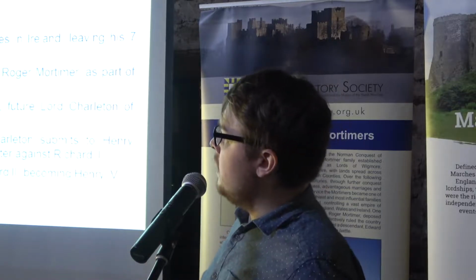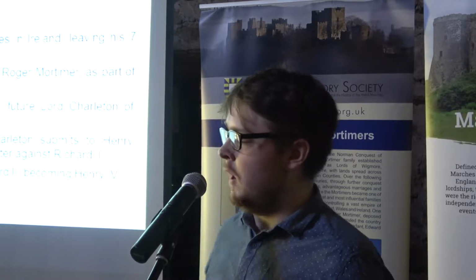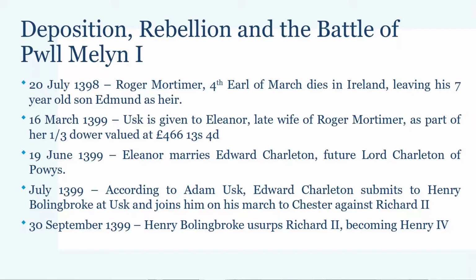And then Eleanor swiftly marries Edward Charlton, who becomes the Lord of Charlton himself in 1401, and they appear to be resident at Usk. Usk is the main part of her dower, and she seems to live here at this time. And at this time, Richard II, who has had a massive falling out with his nobles, this is very brief going over what happened here, he commits what's called the counter-appellant crisis, and he gets rid of a load of his political opponents in 1397 and then goes off to Ireland to enforce his lordship over there.